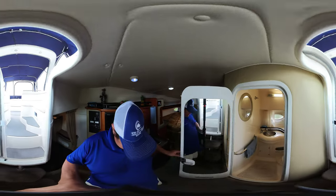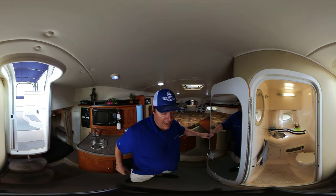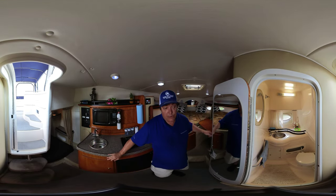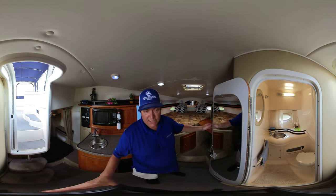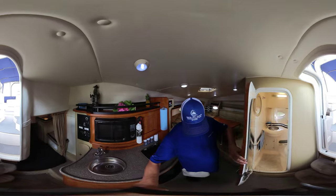Now, despite being only 29 feet, great sized head area here. It's a manual pump out toilet. Does have a shower, so hot and cold shower in there. About a 6-gallon hot water tank. Nice and clean.